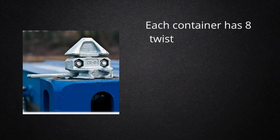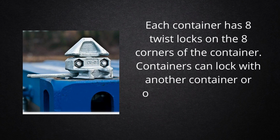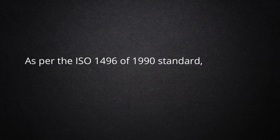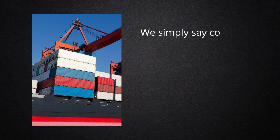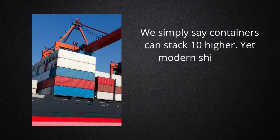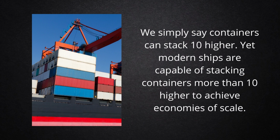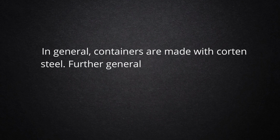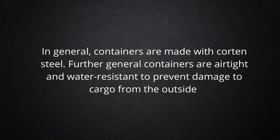Each container has 8 twist locks on the 8 corners of the container. Containers can lock with another container, onto a trailer, or in the vessel using these twist locks. As per the ISO 1496 of 1990 standard, containers can stack one on one. We simply say containers can stack 10 high. Yet modern ships are capable of stacking containers more than 10 high to achieve economies of scale. In general, containers are made of Corten steel. Further, general containers are airtight and water resistant to prevent damage to cargo from the outside.